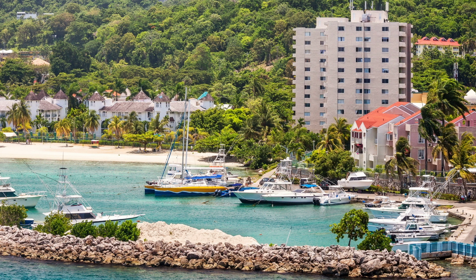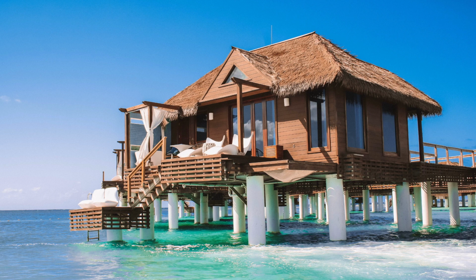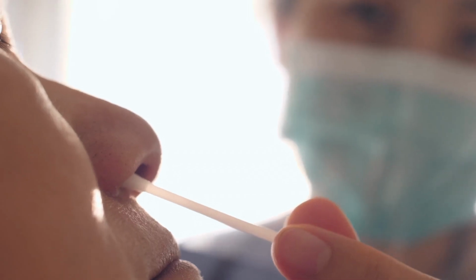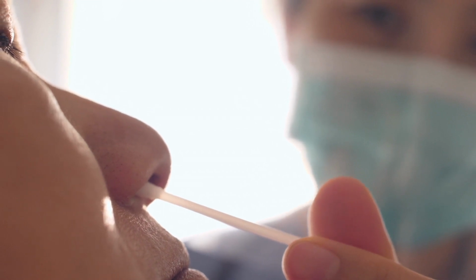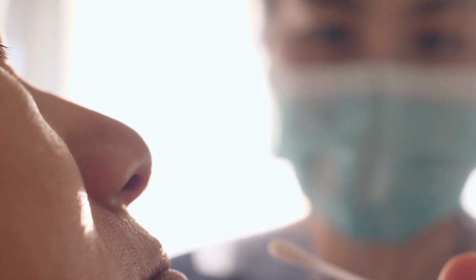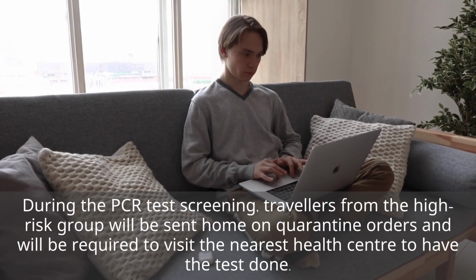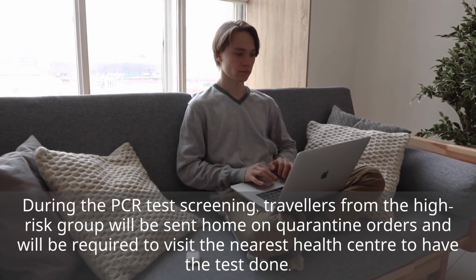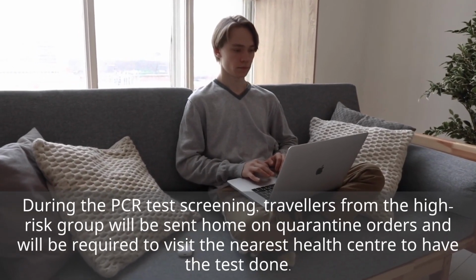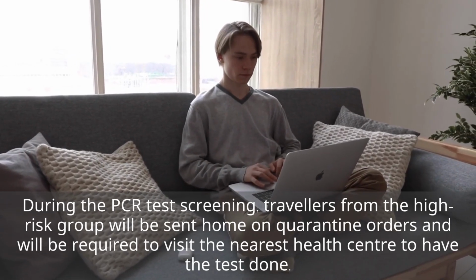Tourism visitors to Jamaica can stay at hotels, villas, or guest houses that are considered to be within the government's Resilient Corridor. These are basically the coastline areas of Jamaica. It is important to consider that returning Jamaicans and non-Jamaican residents staying outside of the Resilient Corridors will be required to register for a PCR test. During the PCR test screening, travelers from the high-risk group will be sent home on quarantine orders and will be required to visit the nearest health center to have the test done.